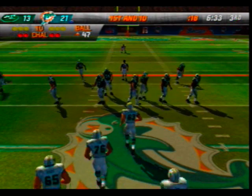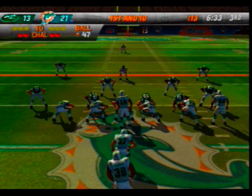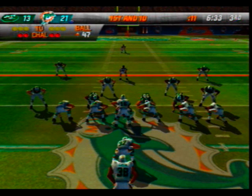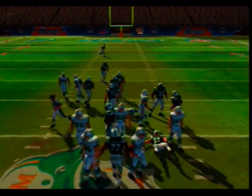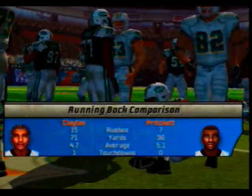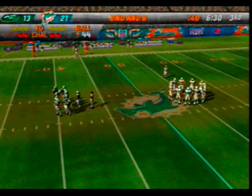First and 10. Ball on the 47-yard line. Come on! Set. Keep the throttle down. Come on! Hey, let's go one deep. Yeah, you see me. Hey, watch that screen. Hands it off. Number 59 is there on the stop at the 44-yard line. This team's always trying to get a good mix of run and pass plays.